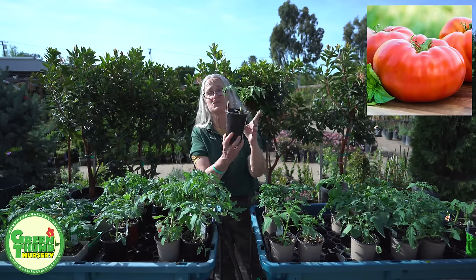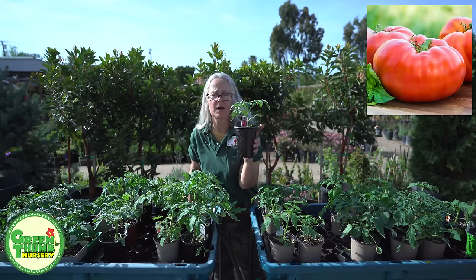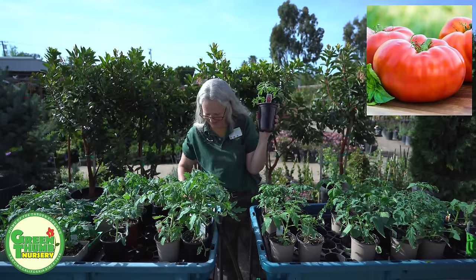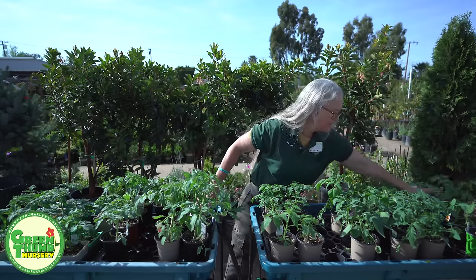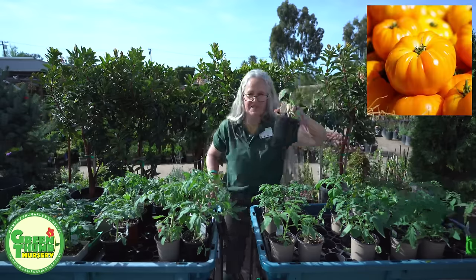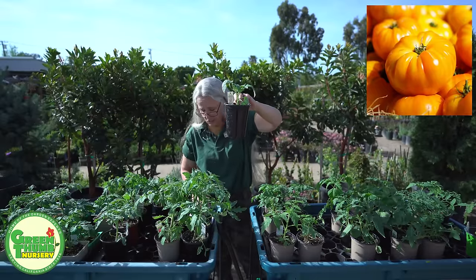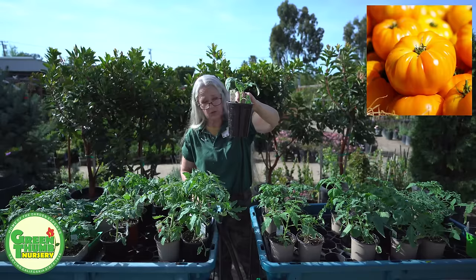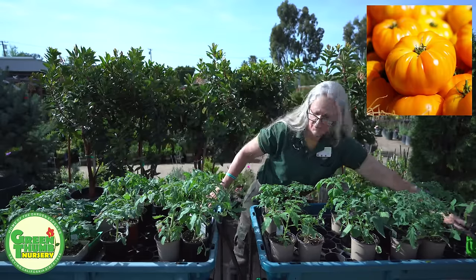And this one dates back to the 1800s. So our grandmas ate this one. And then we have the yellow Brandywine, which, like the other yellow ones, is very low in acidity, and this one doesn't get quite as big. This is a pound and a half. It can get to 12 to 24 ounces. And again, it's a sweet, mild flavor.